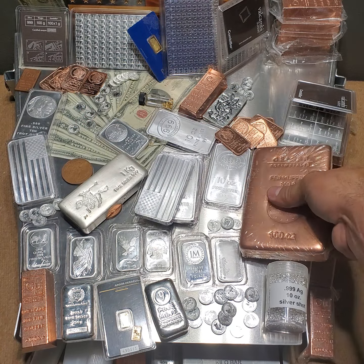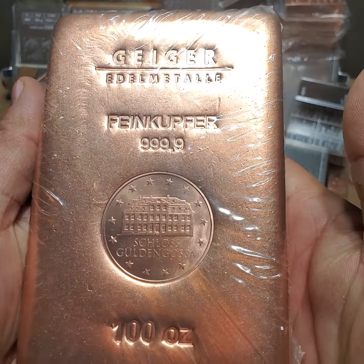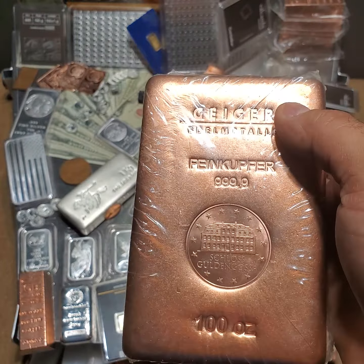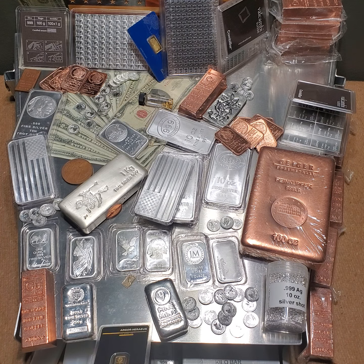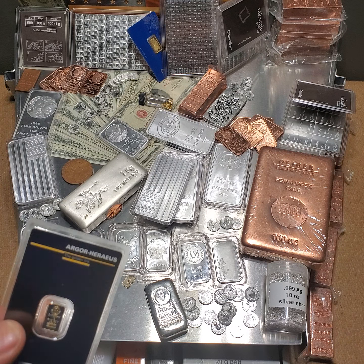And then we also keep these 100-ounce Geiger bars. These are wrapped in plastic. These are really heavy, and these are really finely done. No pitting in these large bars, shockingly. So great to have those. Because there's less of it, I'll get into the gold. Incremental gold. Again, if you're keeping 1-ounce bars, which I have, I think everybody should.